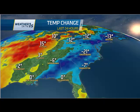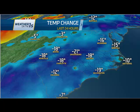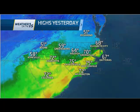A big temperature change from where we were 24 hours ago. Look at all the colder air that's moved into the eastern parts of the country, specifically here across the Carolinas. A lot of us are 15 to 20 or 25 degrees, even in some spots colder now than where we were during the 5 o'clock hour yesterday. And we now, across the typical cold air damming areas, have one of our wedge scenarios in play for today.